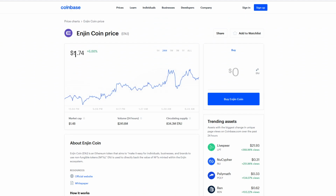We are seeing $1.74 right now, still about a 7% increase in just that last 24 hours alone. Enjin's looking very, very bullish. Obviously, the entire crypto space right now is looking like it definitely is ready for that next leg up. So we'll see how long we need to stabilize, how long we need to actually drop back, but I do believe we are on the push back up.